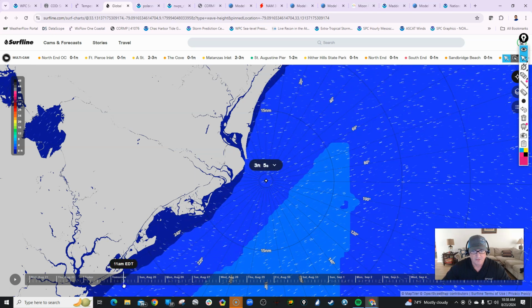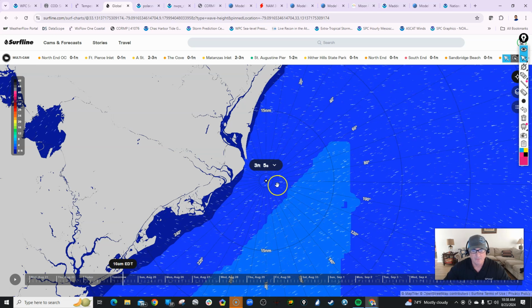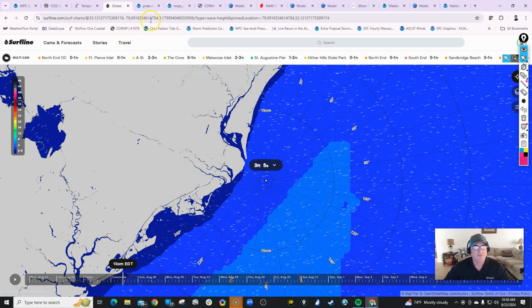So like I said, the closer to the coast you go, the less swell. So by 10 a.m. tomorrow morning, we're dropping down to 3 feet. So as you get into Winyah Bay, more like 2. So that's going to be the wave impacts there.